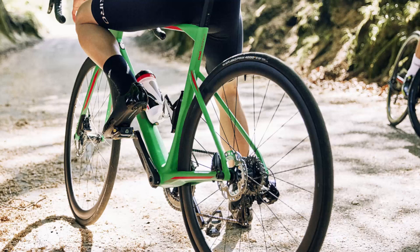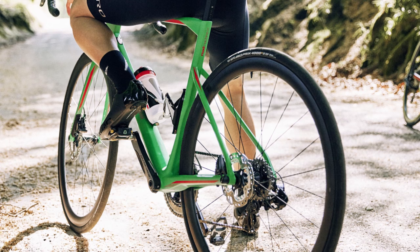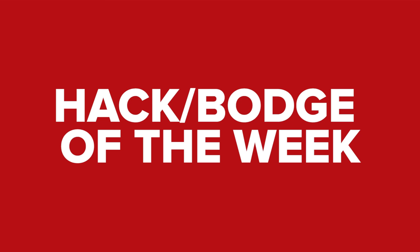Very cool. Tyre clearance, I hear you ask. Well, the top end models have got 30C clearance, and the lower end models have got 32C clearance. But they've also got mudguard and pannier rack mounts too. I tell you what, that's a lot of bikes for one week. Really, yeah. Let's move on.